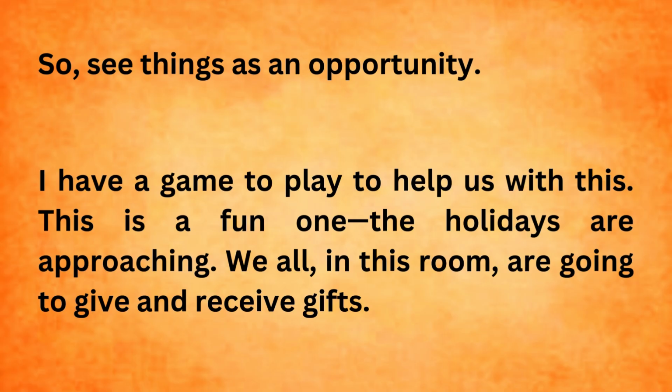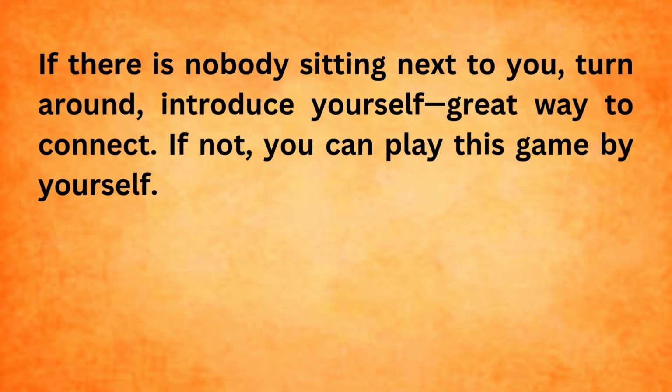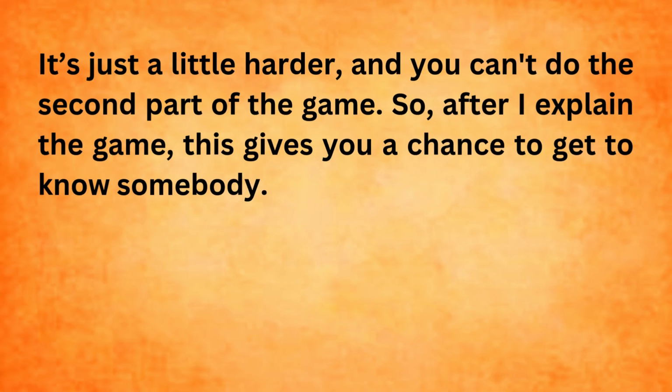I have a game to play to help us with this. This is a fun one. The holidays are approaching. We all in this room are going to give and receive gifts. Here's how this game will work. It works best if you have a partner. So I am hoping you can work with somebody sitting next to you. If there is nobody sitting next to you, turn around, introduce yourself. Great way to connect. If not, you can play this game by yourself. It's just a little harder, and you can't do the second part of the game.